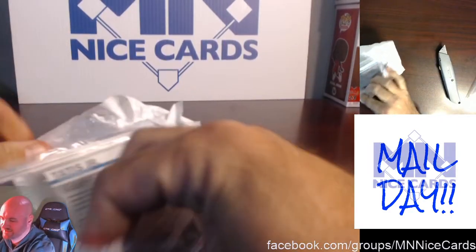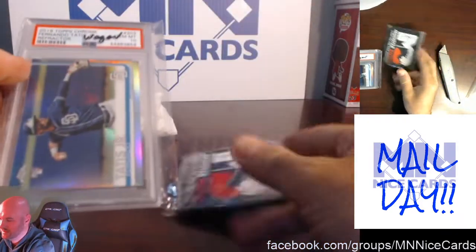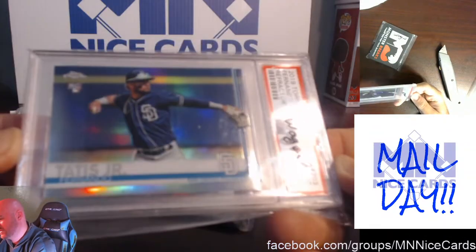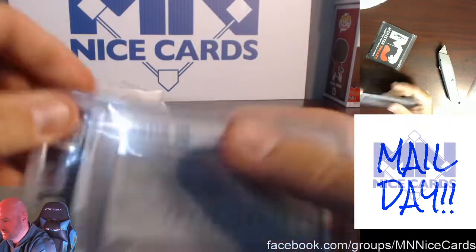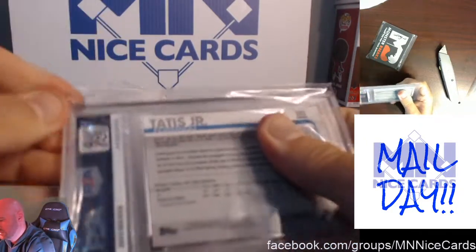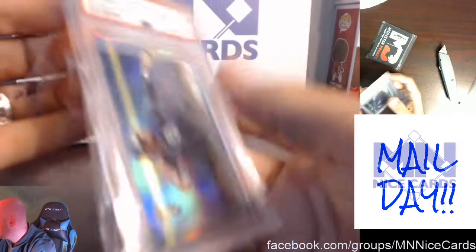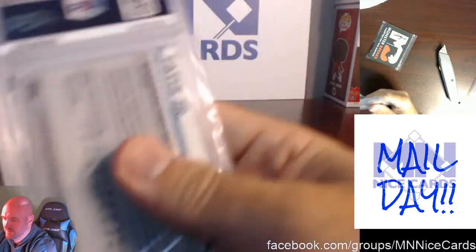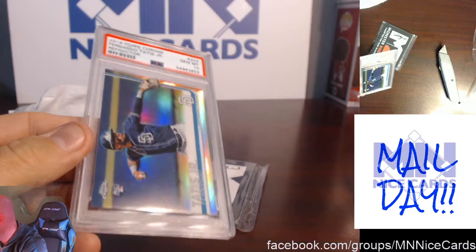Alright, last one, last but not least here. This is from a break as well. This is a Chrome Fernando Tatis Jr. Not a huge fan of folks writing on these, but I wouldn't use this anyway. Maybe I have some over here. I could probably cover them up.